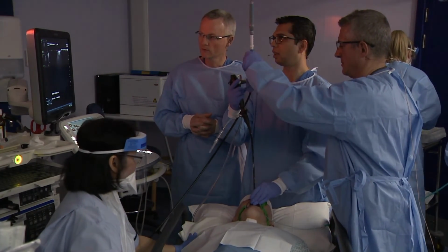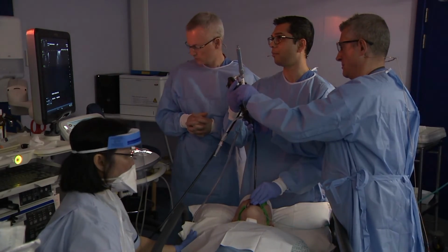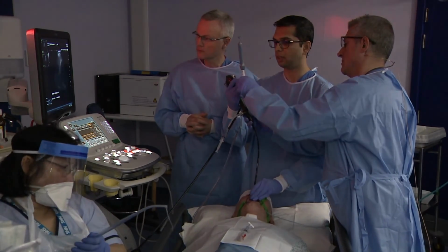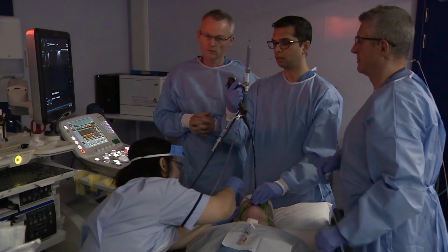These are the endobronchial landmarks and the endobronchial sites where to go for these landmarks. And the last one is station 4R. You come back in the trachea.